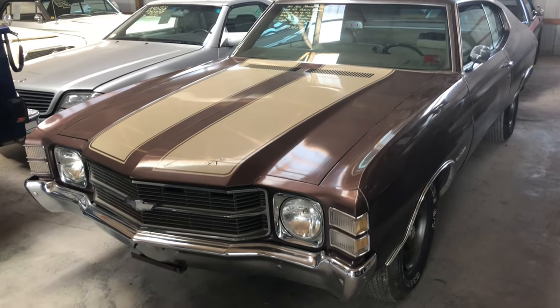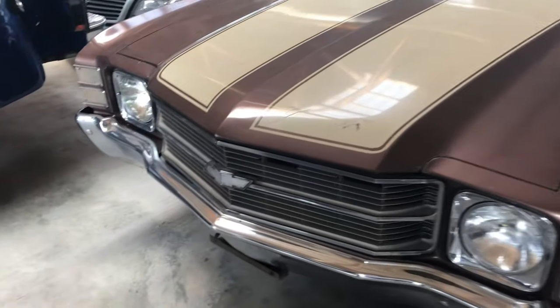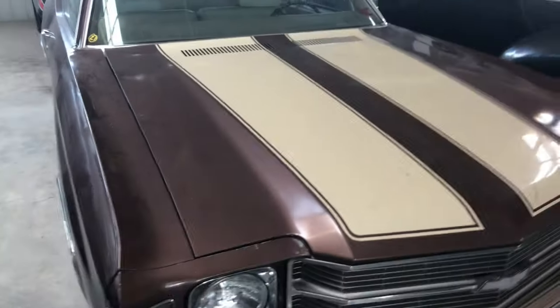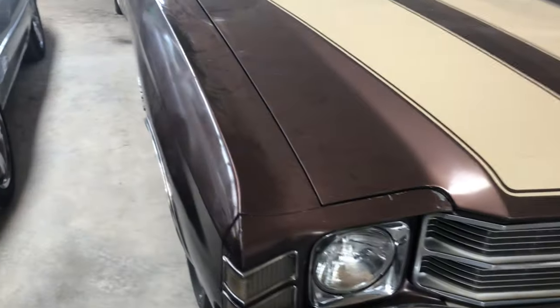All right. Okay, guys, hey, I found a 71 Chevelle Malibu. It's got a 350 in it, solid car, great for restoration. Nice to make a hot rod out of, or a drag strip car. Let's take a look at it. Front end is pretty solid. You can see the stripes. Needs a new paint job all the way around the whole car.